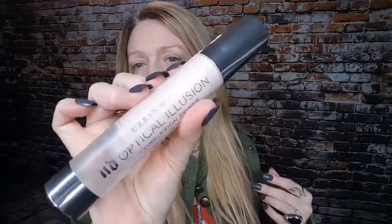So, let's start with primer. You guys know I pulled 2 primers, but I'm going to use this one. This is the Urban Decay Optical Illusion one. So we're going to put this on. I love the texture of this. It has a thick texture, and it's a pink color. It's hard to explain, but if you have pores, I think you'll appreciate this product. But anyway, let's get started with the questions.